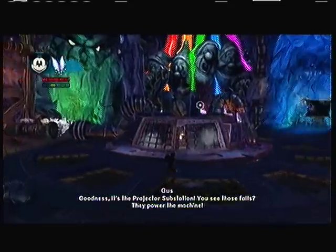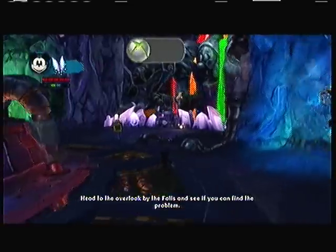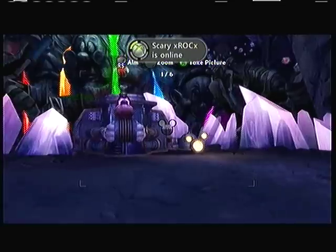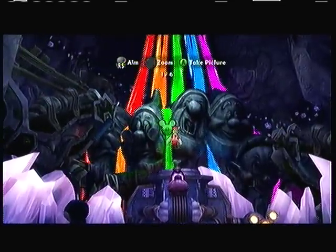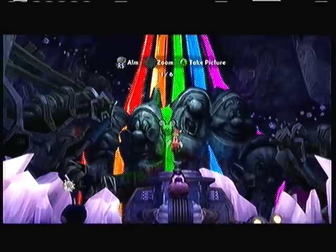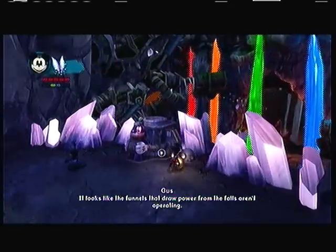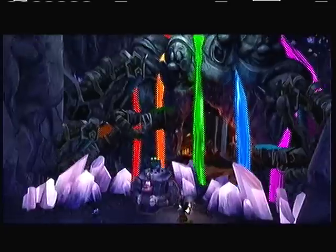It's the projector substation. You see those falls? They power the machine. Head to the overlook by the falls and see if you can find the problem. What a perfect place to take a picture. It looks like the funnels that draw power from the falls aren't operating. See if you can use this device to get them running again.